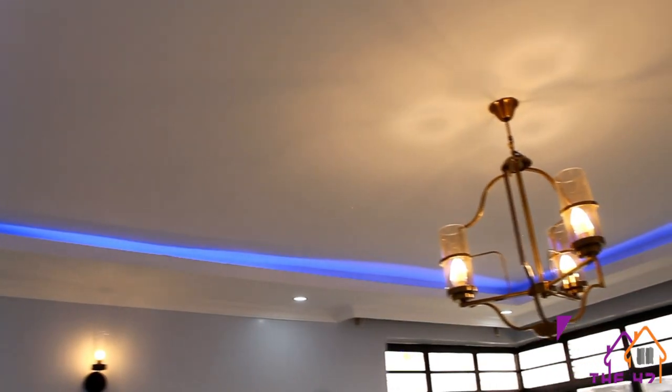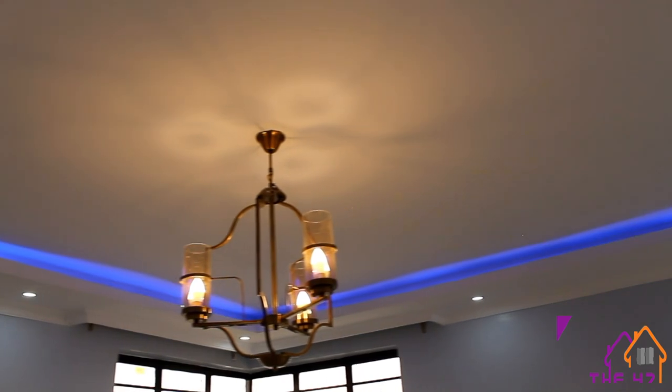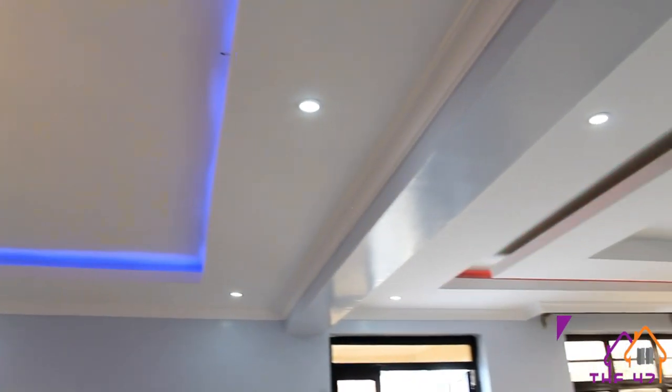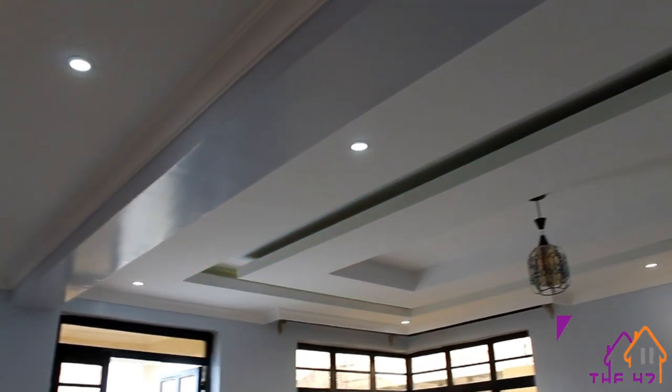This amazing house comes with a gypsum ceiling or drywall ceiling if you like it, with great light fixtures and spotlights.